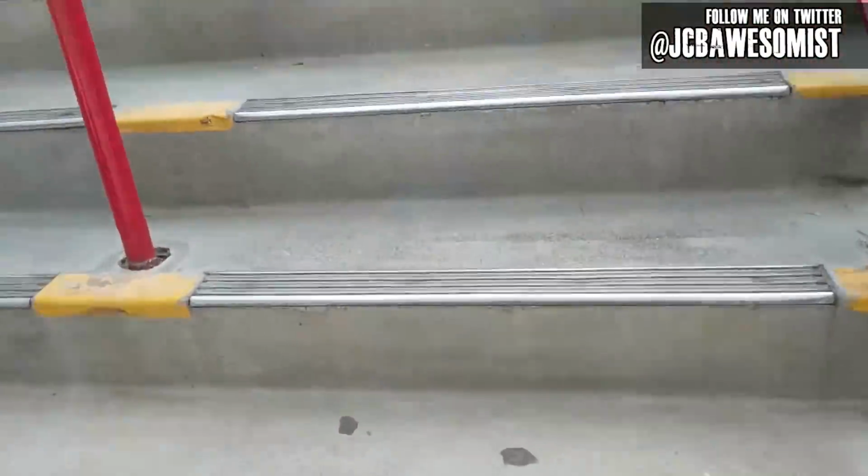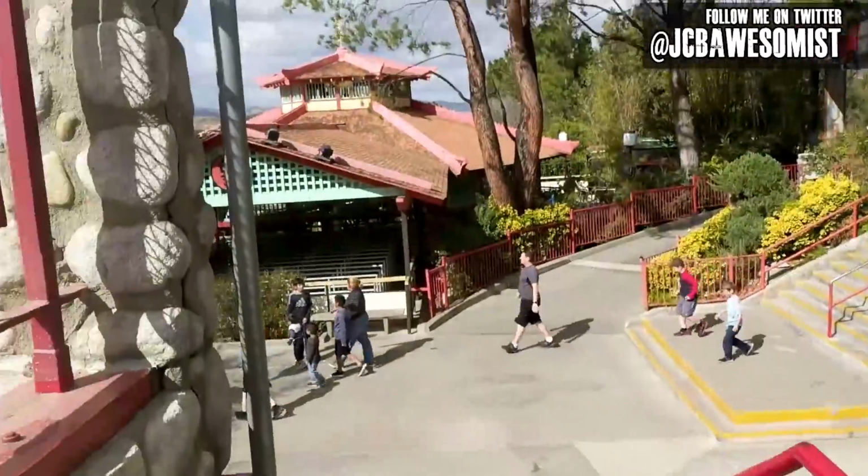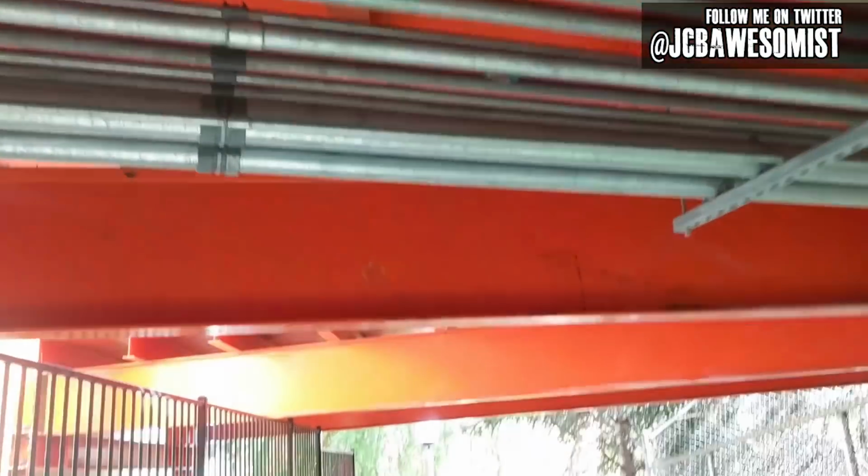For real this time, I'm going to go on one of my favorite rides. Damn it. A lot of people put stickers here. They always get taken off though.